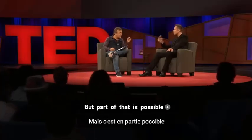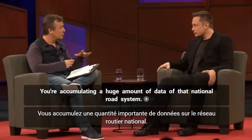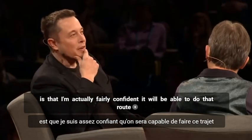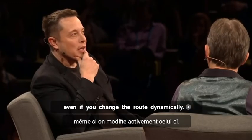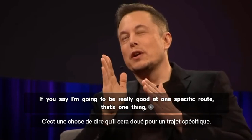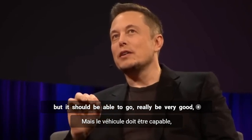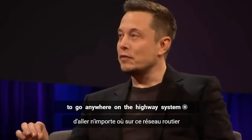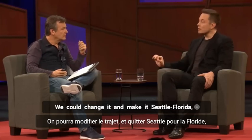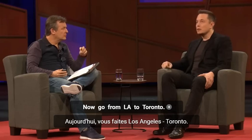Amazing. But part of that is possible because you've already got a fleet of Teslas driving all these roads. You're accumulating a huge amount of data of that national road system. Yes, but the thing that will be interesting is that I'm actually fairly confident it will be able to do that route even if you change the route dynamically. Or if you say I'm going to be really good at one specific route, that's one thing. But it should be very good, certainly once you enter a highway, to go anywhere on the highway system in a given country. So it's not limited to LA, New York. We could change it and make it Seattle, Florida, that day, or in real time. So you were going from LA to New York, now go from LA to Toronto.